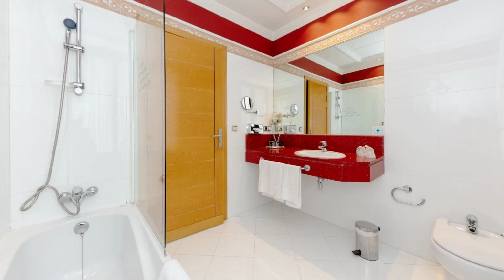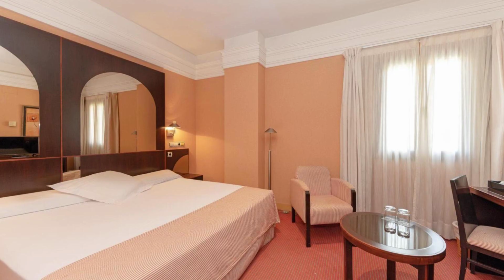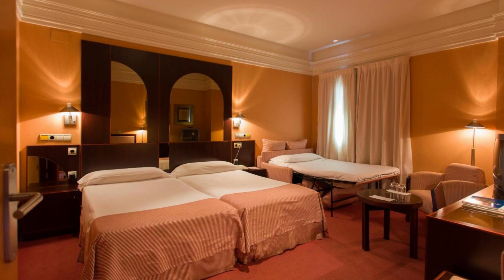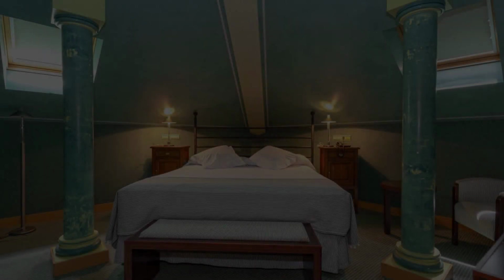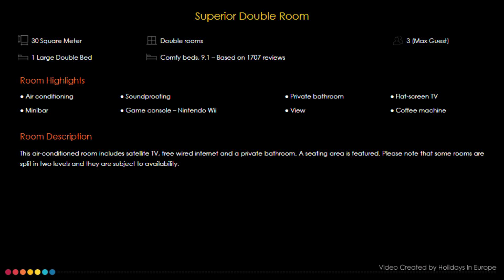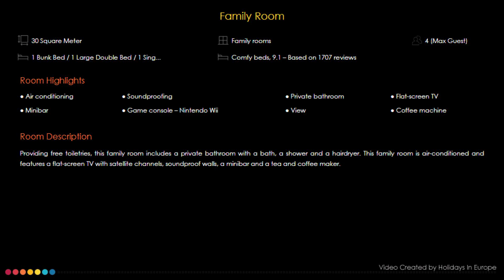Room category first. You can see on the screen details like room size, bed type, room view, amenities, facilities, and images, etc. Room category second. Category third. Category fourth. Room category fifth.